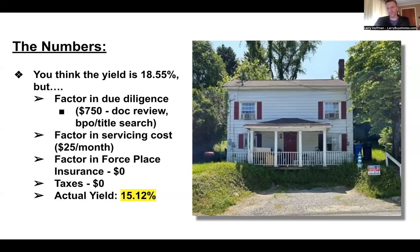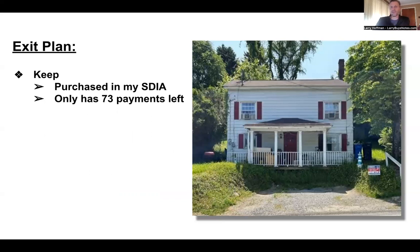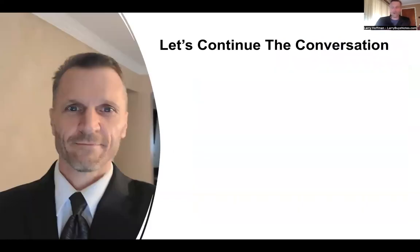And the other thing is, there's only 73 payments remaining on this. It's really good pay history. So my exit plan is just I'm going to keep it. I purchased this in my self-directed IRA. Like I said, it only has 73 payments left, so I'm just going to hold on to it. Makes really good sense. And like I said, they've been making these payments like clockwork. With investments, things happen, times change. But they have so much equity built in, and there's only $16,000 left on this note. So hopefully everything will go to plan.